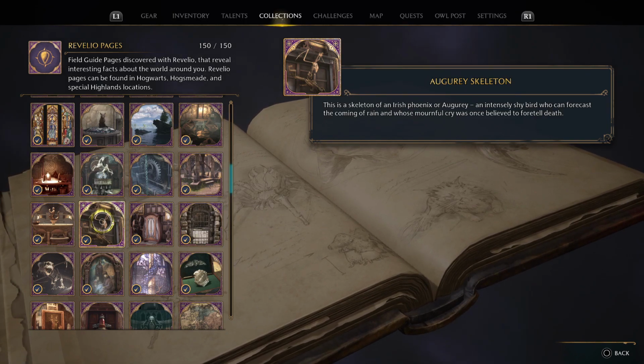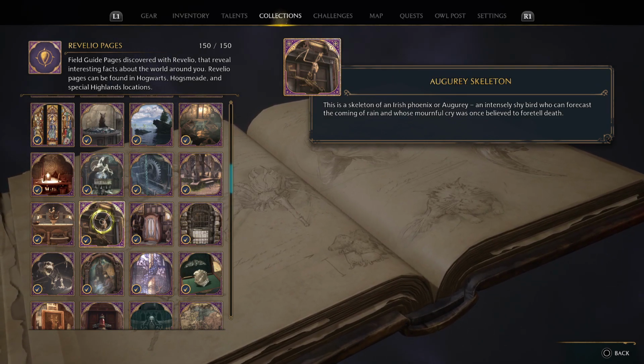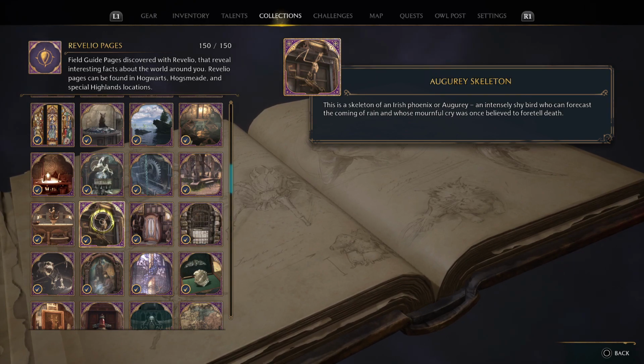Augury skeleton. This is a skeleton of an Irish phoenix or augury, an intensely shy bird who can forecast the coming of rain and whose mournful cry was once believed to foretell death.